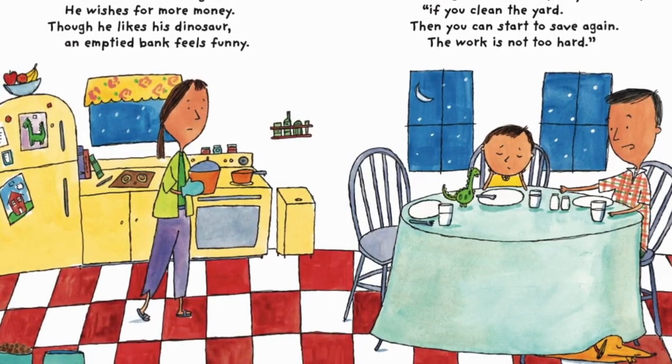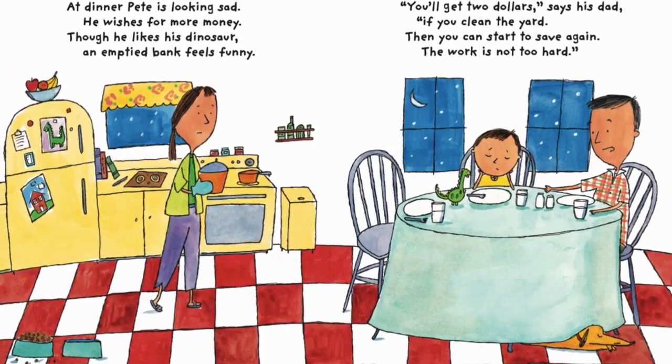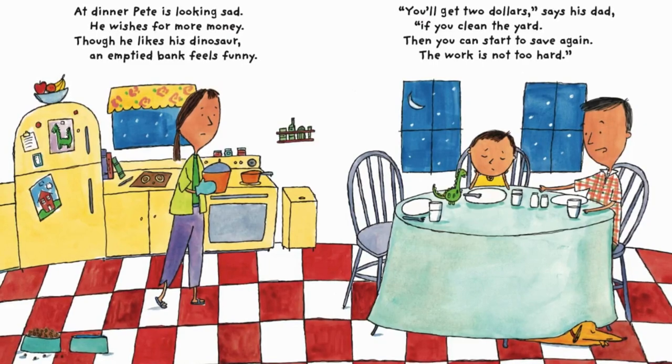At dinner, Pete is looking sad. He wishes for more money. Though he likes his dinosaur, an empty bank feels funny. "You'll get $2," says his dad, "if you clean the yard. Then you can start to save again." The work is not too hard.